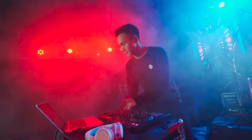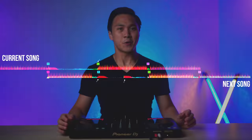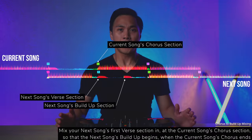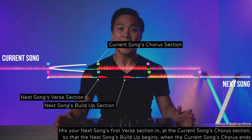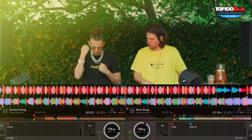The second way they keep their mix's energy up is by doing chorus to build up mixing. This mixing style is usually done when one feels like the crowd is starting to feel energetic and ready to really party. So this type of mixing is accomplished when one mixes the next song's first verse section in at the current song's chorus section, so that the next song's build-up section begins when the current song's chorus ends.